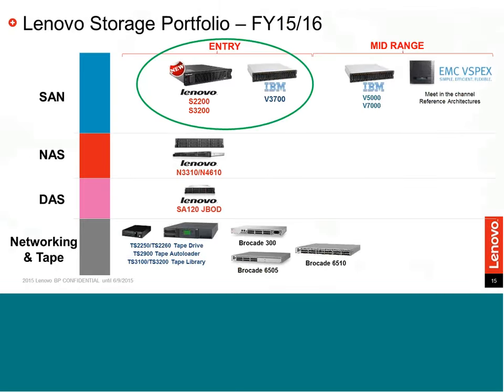So right now, the closest that we have to the S3200 is the V3700, and here are some of the differences in why you need to position one over the other. If somebody wants high capacity today with 8 terabyte drives, the V3700 supports up to 120 3.5-inch drives, so you can get close to or actually exceed 1 petabyte of capacity. With the S3200, you can only do about 96 3.5-inch drives. So you see the difference there.